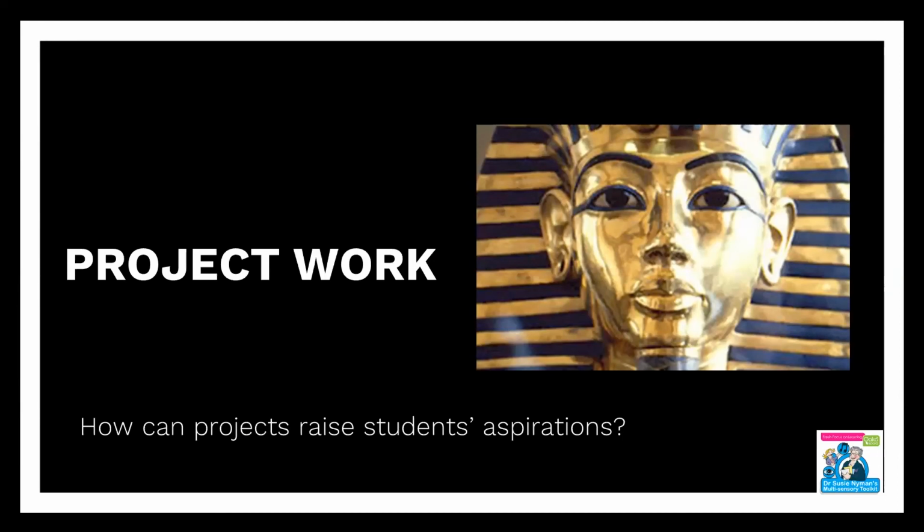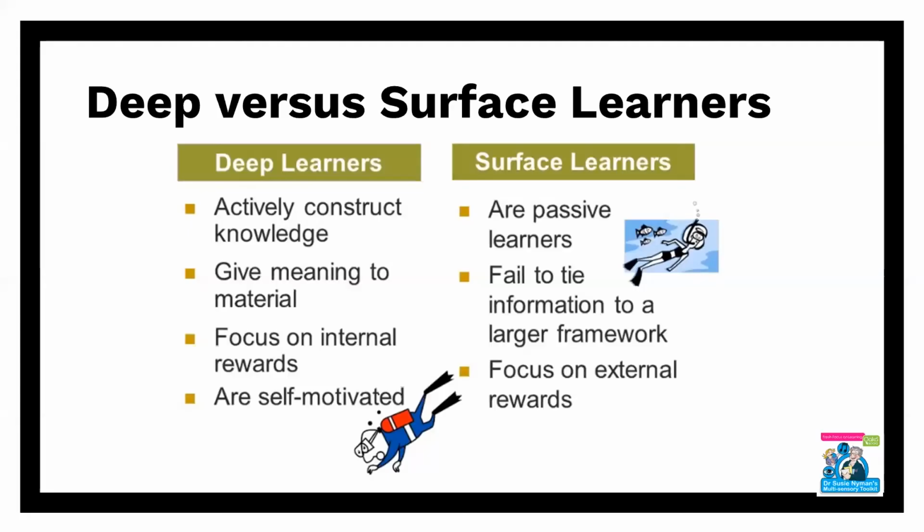Project work, and you probably call it something else than Charlotte Mason language. I just call it project work for today. Notebooking, I think you probably call it. How can these help raise students' aspirations? Well, if you're just copying stuff out of books, you're surface learners, you're just doing what we call the lower command verbs: identify, name and list. They might be passive learners, they fail to tie information together and they focus on the external rewards.